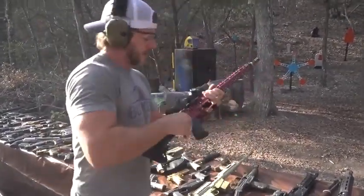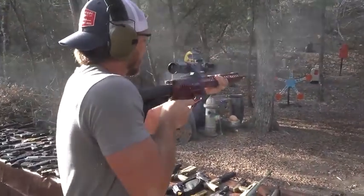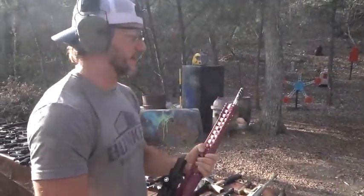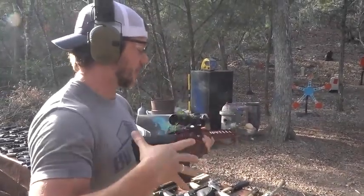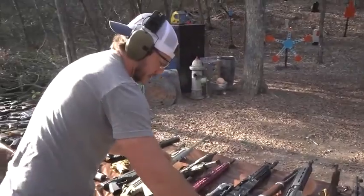Cool. This is a F1 Firearms chambered in 5.56. God, these brakes on here, they make it to where the gun doesn't move at all, but everything around it just gets blasted. Super nice guns. I have several, you'll see.